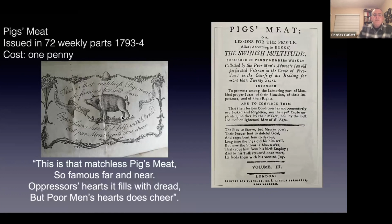This is that matchless pig's meat, so famous far and near. Oppressor's heart it fills with dread, but poor man's heart does cheer.